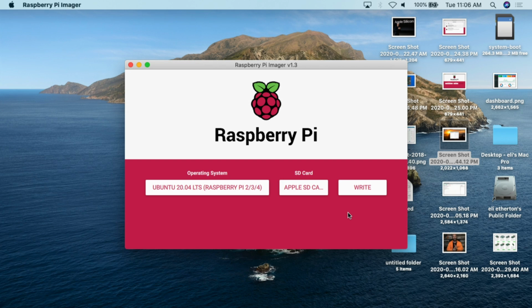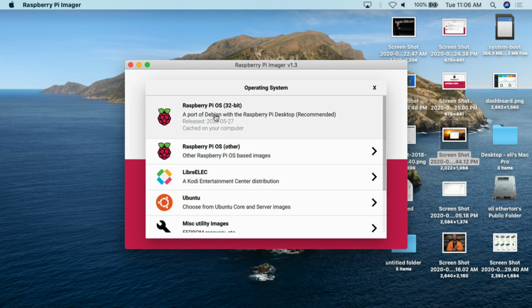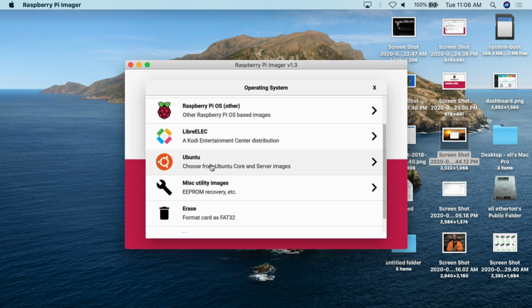So here we are at my demonstration computer. Again, I'm using a MacBook Pro, but this little app that you use will be the same whether you're using Ubuntu, Windows, or Mac. So you're going to have the option for the operating system over here on the left-hand side. If you click on this, again, you've got the Raspberry Pi OS. That's what we installed before. Other Raspberry Pi OSs, and then we're going to come down here to Ubuntu.